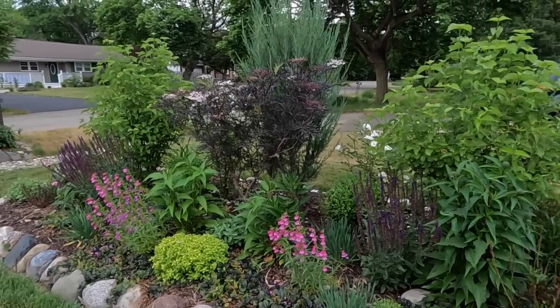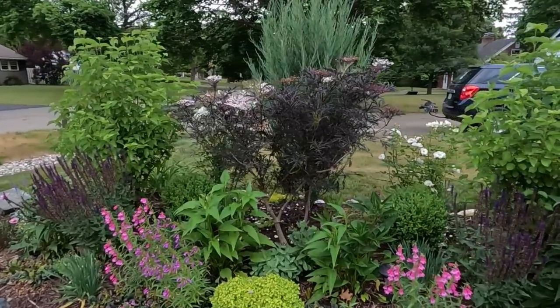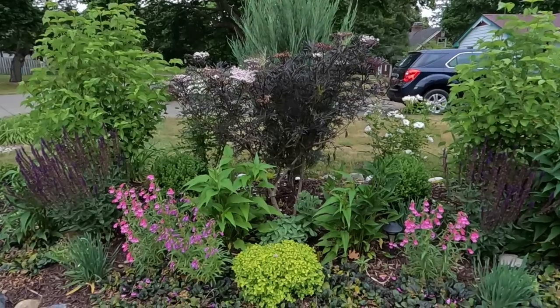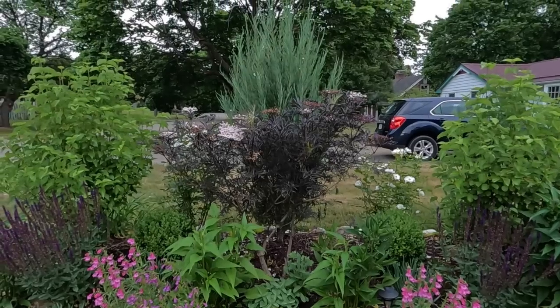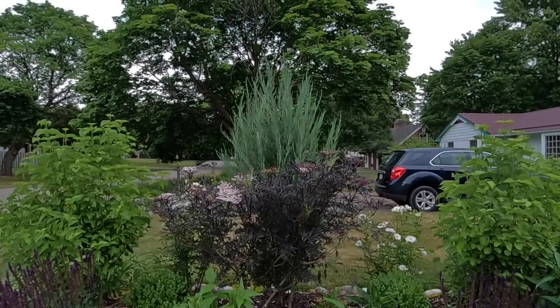I think this garden bed is looking rather lovely. We're still getting a few blooms on the elderberry here, but they're definitely going over. And I did do a little bit of pruning on it in that small tree form. And every year it will change just slightly. The juniper has put on so much growth this year. It is fantastic to see.